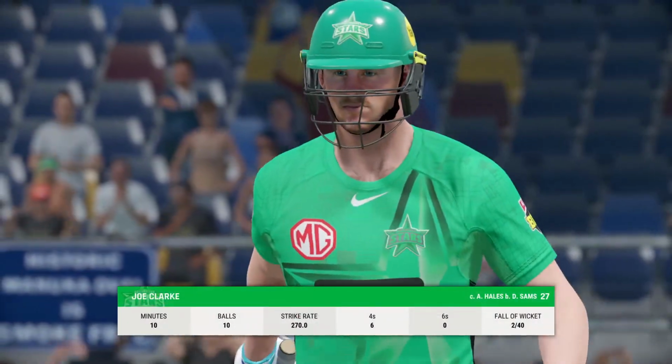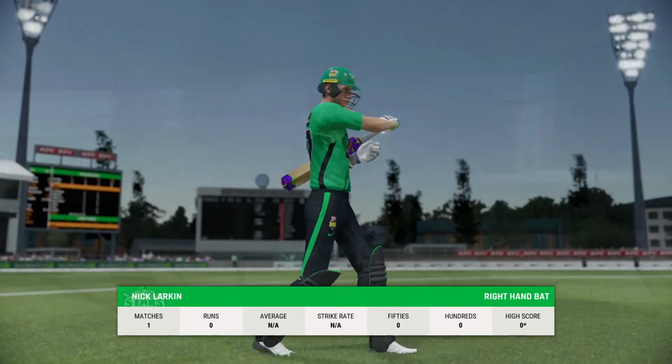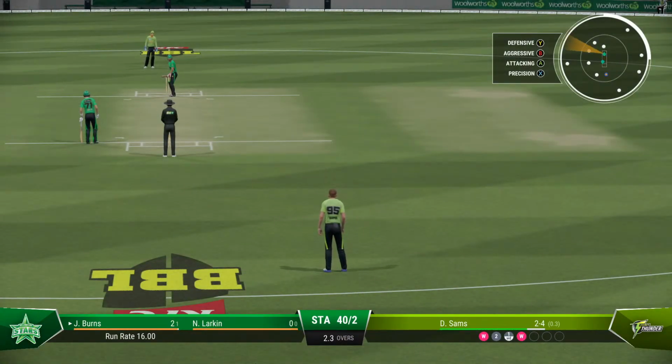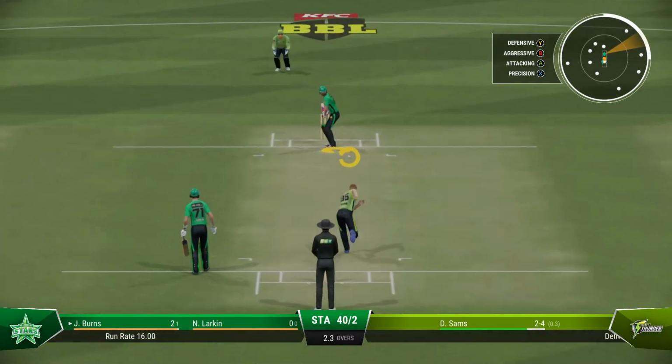A long walk back to the pavilion. This has not been a good knock. Not what you expect from someone of this skill level. It's a long way to walk out here just to walk straight back. They'll just want to get this first one behind them and then push on.